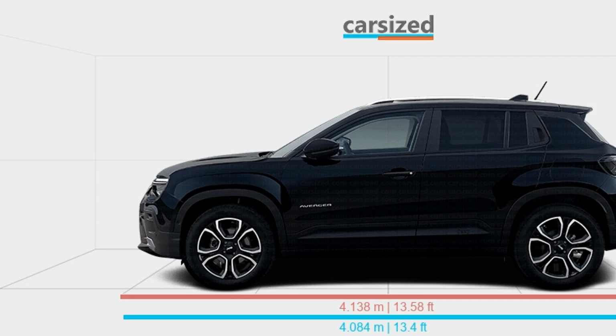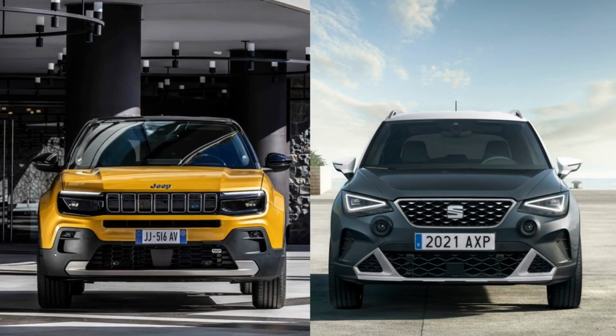Jeep Avenger, SEAT Arona. Length: 4.08 meters, 4.14 meters. Width: 1.77 meters, 1.78 meters. Height: 1.53 meters, 1.55 meters. Distance between axles: 2.56 meters, 2.56 meters. Weight: 1,257 kg, 1,185 kg. Trunk minimum: 380 liters, 400 liters. Max trunk: 1,280 liters.